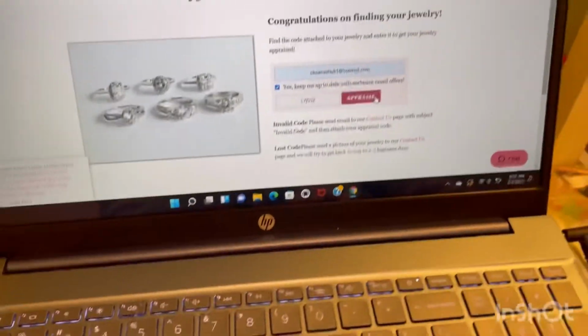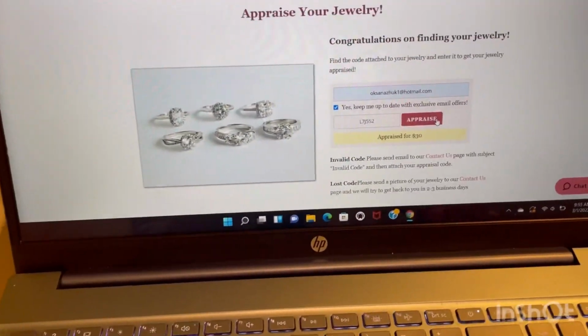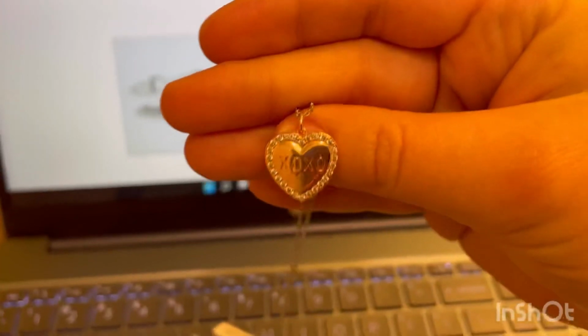And this necklace is appraised for $30. Not bad for a beautiful necklace, totally worth it.